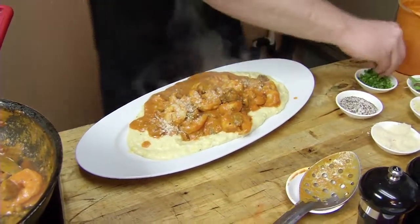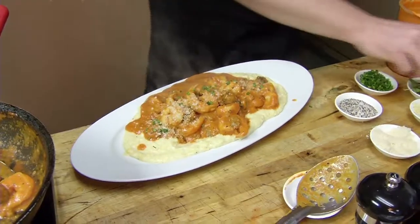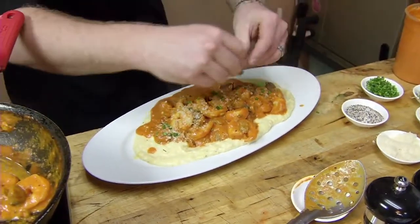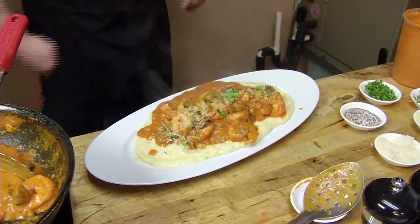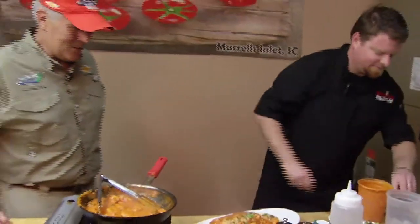A little Parmesan. There you go. A little parsley and chives right on top of that. Look at that. I spilled. See, we made a mess. That's okay. It's okay. It's cooking. We have too many rules in our lives. There we go. And there is our shrimp and grits from the Wicked Tuna. Awesome.